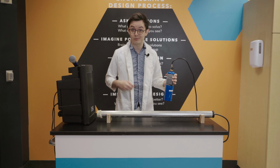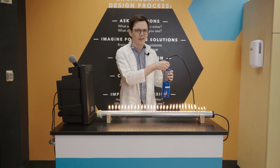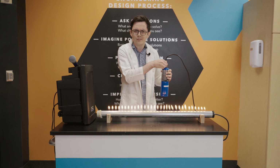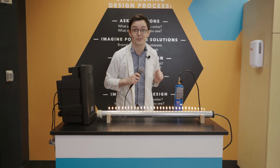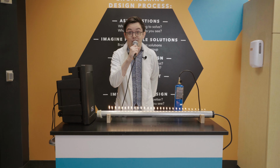This is a Rubens tube, and as you can see, it's full of flammable propane gas. The faster that gas flows, the higher the flames get. Slower gas, lower flames. And like any gas, sound travels through it. The louder the sound, the bigger the vibrations. The bigger the vibrations, the bigger the flames. So what does sound look like? It looks like this.